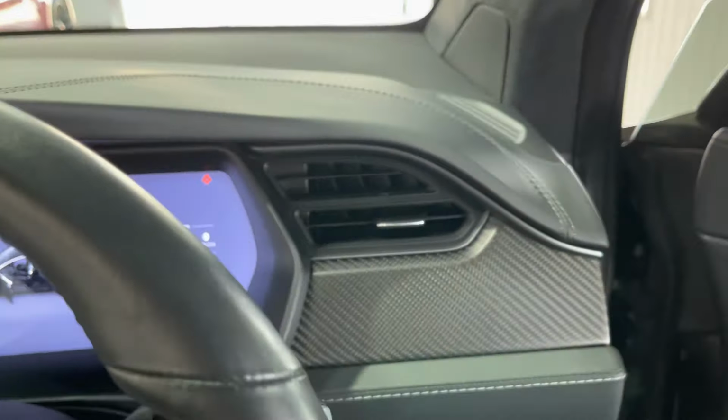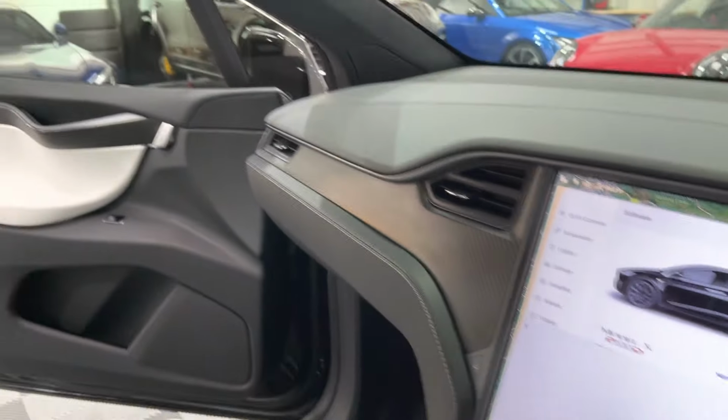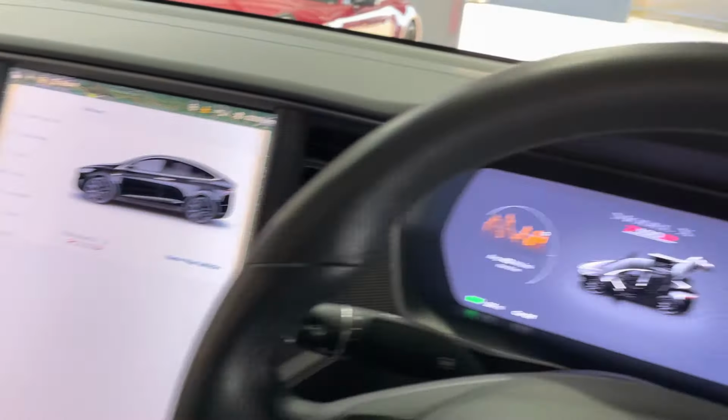There's so much you can do on this car. There's so much to see and mess about with. This screen is just great, and it gives you so many different options. But I won't go on for hours and hours, otherwise we'll never finish. I think that pretty much sums up the car.